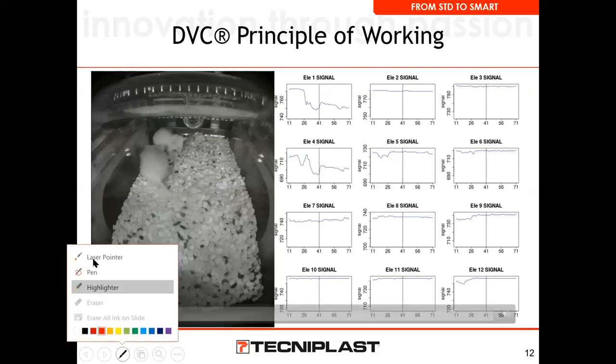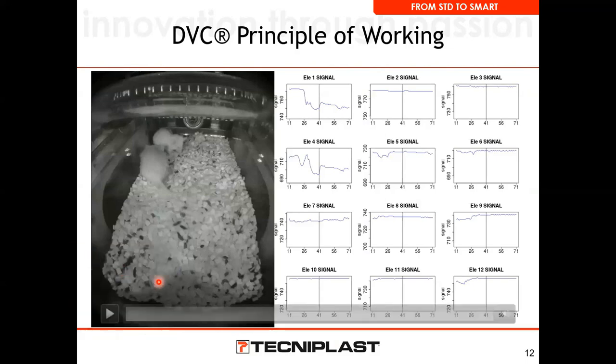I'm going to switch to laser point here because I'll be utilizing this for the next couple of slides. So each of these boxes represents one of the 12 sensors on the plate underneath this cage. Of course, we do not have cameras on our system. We did this just to show you how the DVC and EMF is tracking the mobility of these animals.